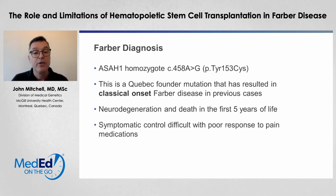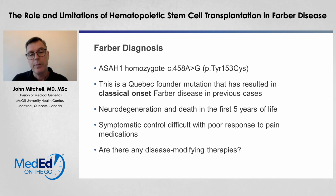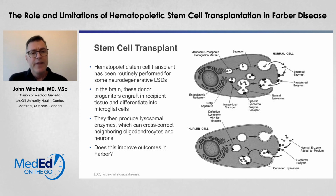Symptomatic control is difficult with a poor response to pain medications. So the family had many questions for me at the time of diagnosis, and they were particularly interested if there was any disease-modifying therapies. At this time, there had been a number of cases that have had stem cell transplantation. Similar to other lysosomal storage diseases, stem cell transplant has been used for patients with neurodegenerative disorders.